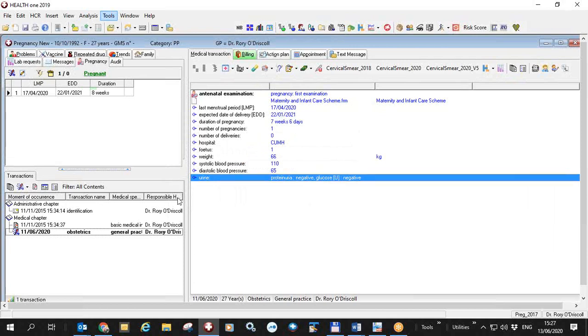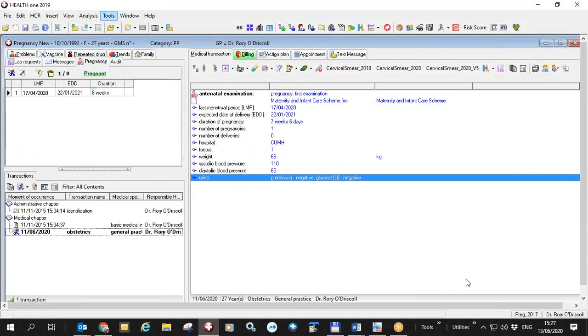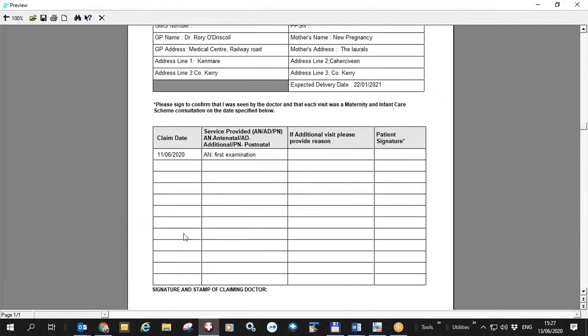But for babies who are conceived after the 1st of October 2019, we will be sending in the Maternity Claim 2020. This is a form which we have as well in Health One, where we will automatically extract all the visits, and at the 6-week check we will ask the patient to sign all those rows here, and we'll send that off, and I have no idea whether we get paid for it or not.